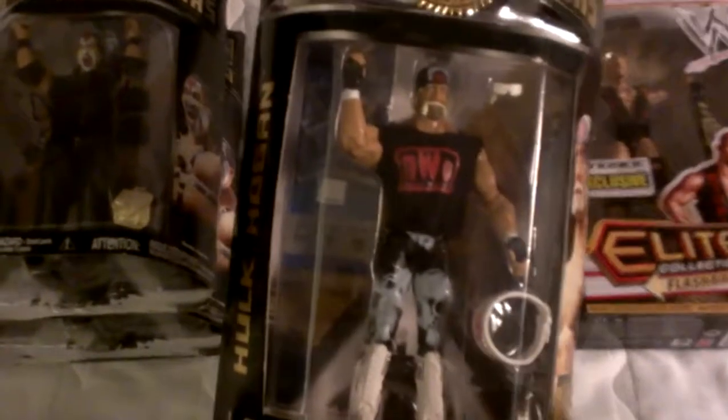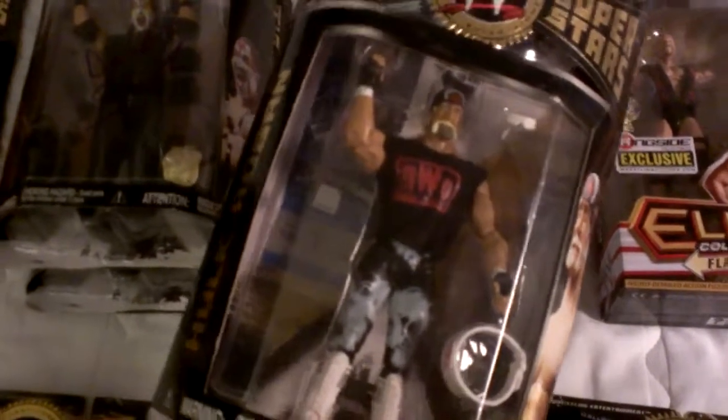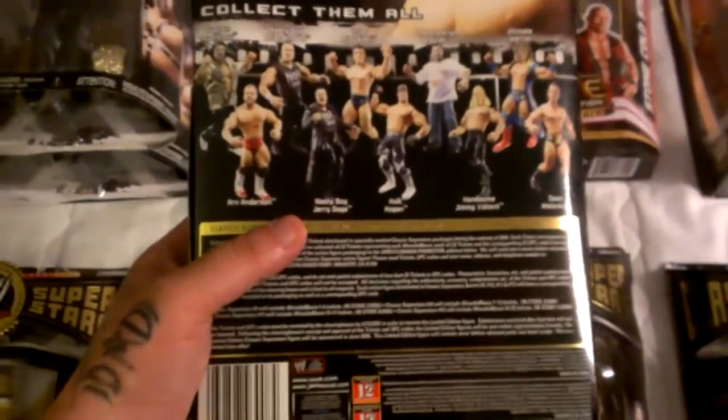Alright, now we're going to go up here to another classic superstar that I have. This is the NWO Hollywood Hogan version. As you can see there, he comes with the NWO belt, NWO shirt. It says Hollywood Hulk Hogan on the side of it there. I do believe this is a misprint because I believe the original one says Hollywood Hogan. I may be wrong.